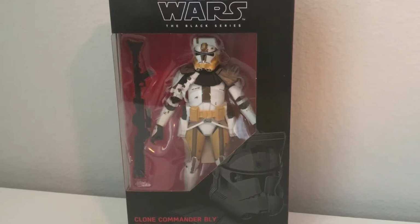Alright, next one. Number 3. Now this one is a hard one, as I had to have a clone trooper on here, and the Purge trooper doesn't really count, so I put the newest clone trooper on here, Clone Commander Bly, also known as CC-5052. And by newest you mean he was recently released? Yes. He just came out like last month, and he's still in stores, and he's very hard to find right now. Yep. You luckily found him.